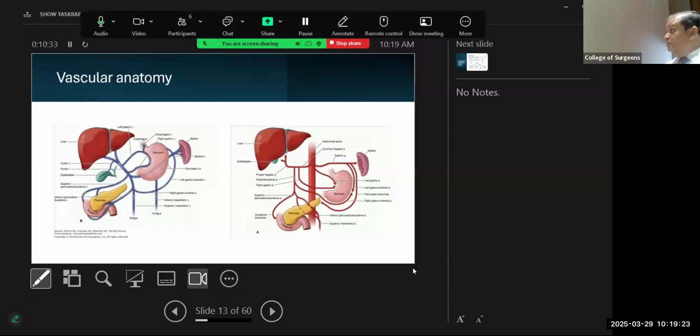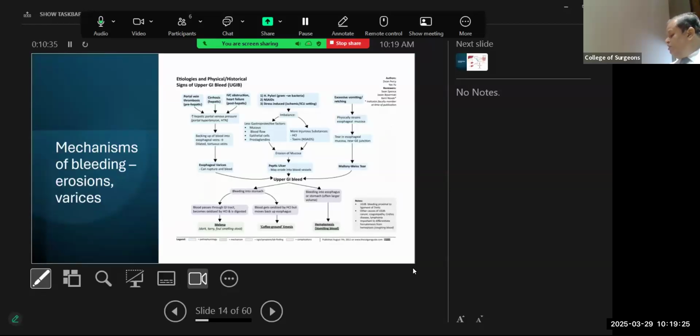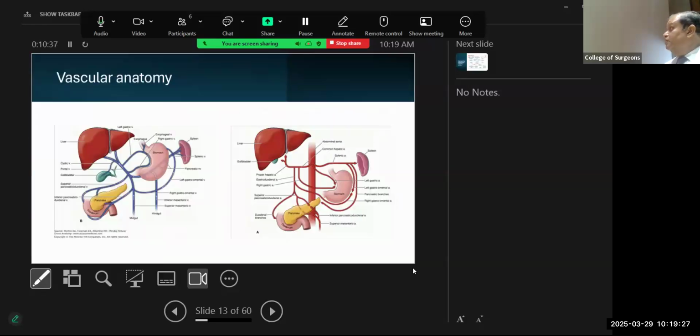So it is important knowing that, because in treatment, if you are going for interventions, we have to do the vascular intervention in one of these. And the others are in the arterial system. So knowing the areas which apply is important for interventional vascular interventions, radiological interventions.